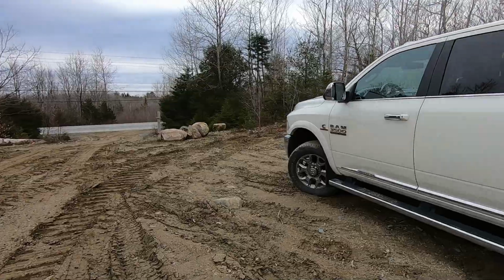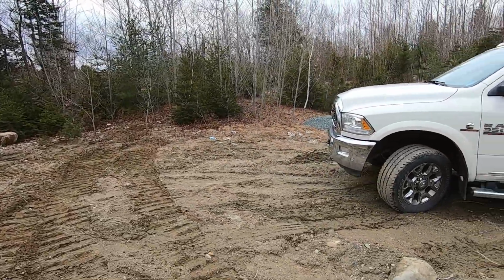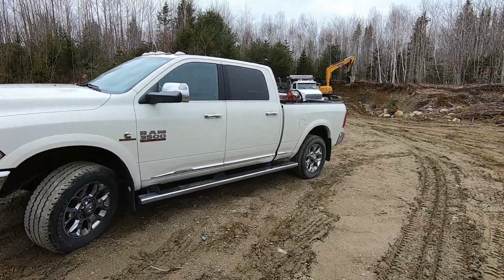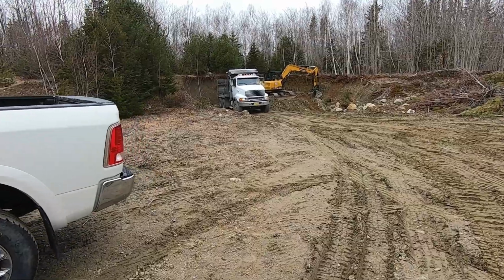But yeah, I just hosed this thing off today, because beating back and forth to the cottage, it's been getting pretty nasty. But yeah, that looks so much better. Anyway, I better go over and check and see how much we got on there, because I can only really haul half loads right now, so I got to keep that in mind.